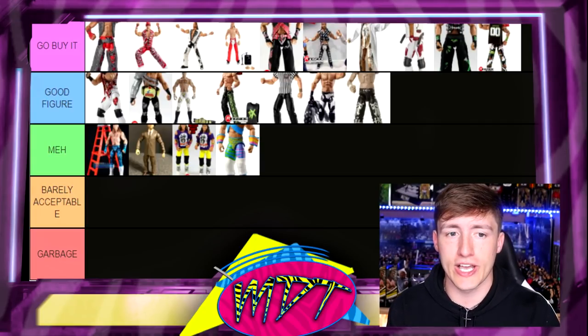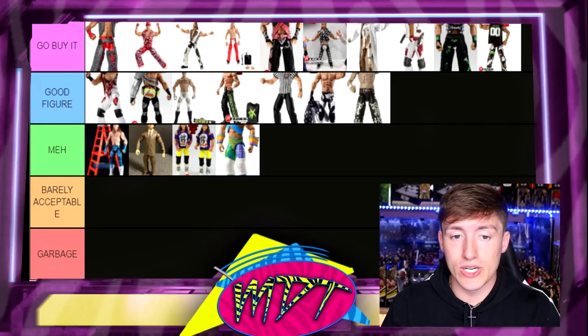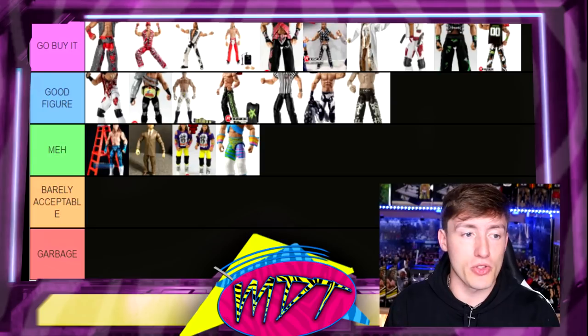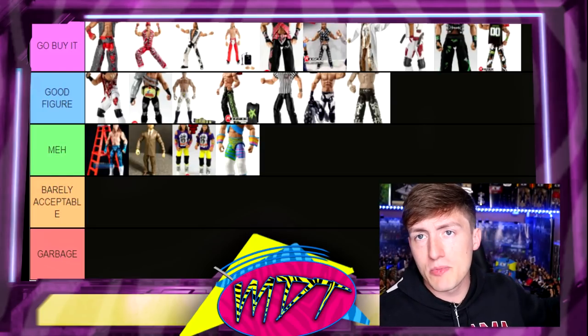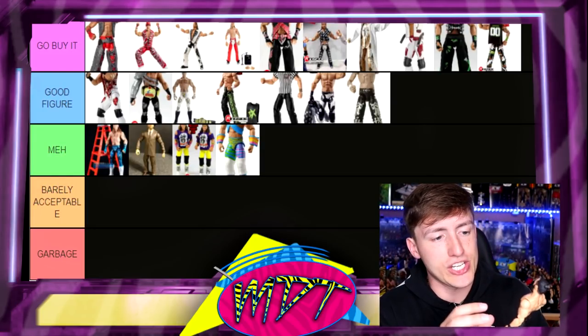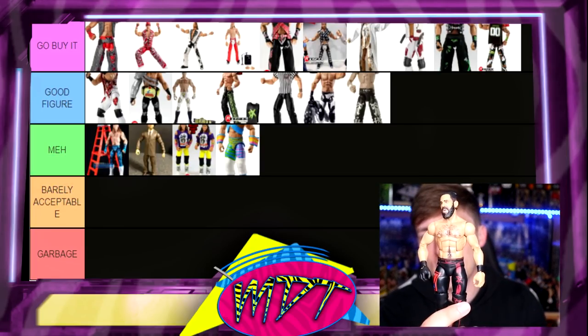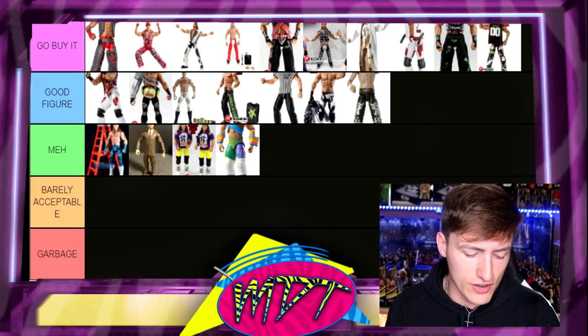I would love, God, if they would put him on the new Seth Rollins formula, like his flashback elites from the 80s, 90s. If they were going to do that for Shawn Michaels, they need to put him on the Seth Rollins formula. If they put him on it and made a new kick pad design with these thicker legs and stuff, this torso could totally work for Shawn Michaels. But at the same time, man, that is going to wrap up my ranking of HBK Elites.